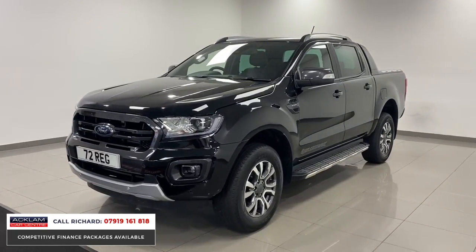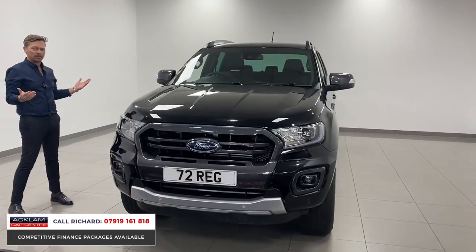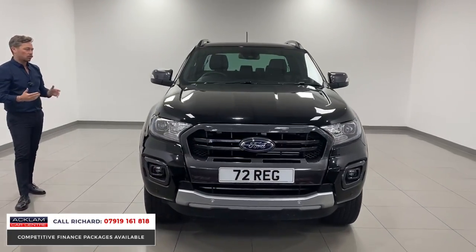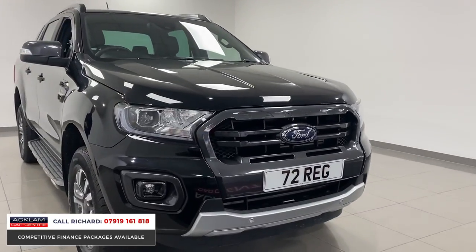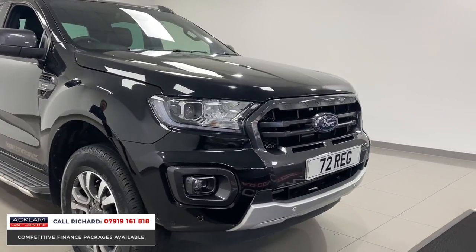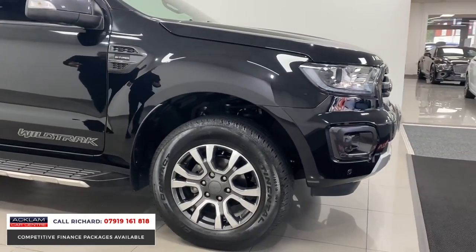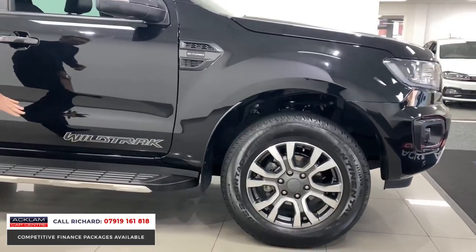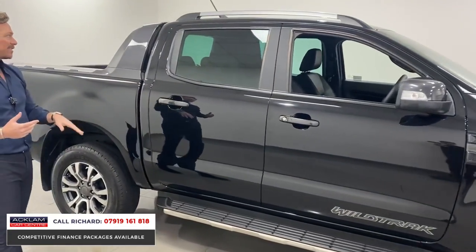And it's a 72-plate vehicle, so warranty until 2025. Wildtrak 2-litre bi-turbo engine. Great all-round commercial vehicle. And in black, it looks absolutely stunning. LED daytime driving lights, xenon headlights, diamond cut wheels, front and rear parking sensors, reversing camera, Wildtrak decals throughout on the sides, at the rear, privacy glass, leather interior, steps.